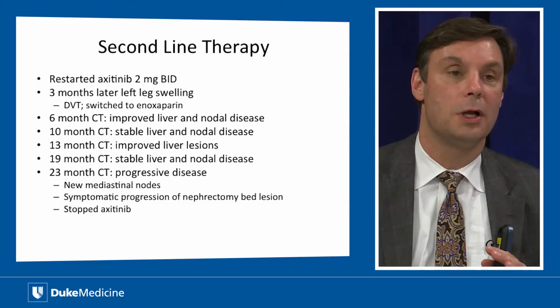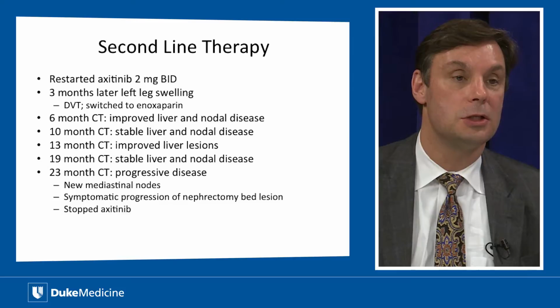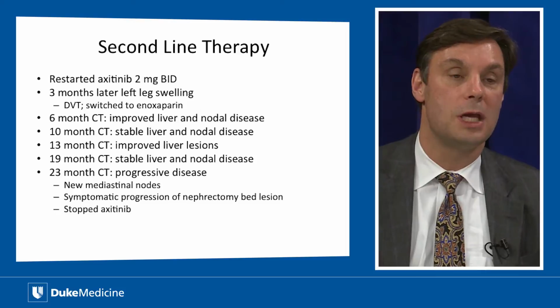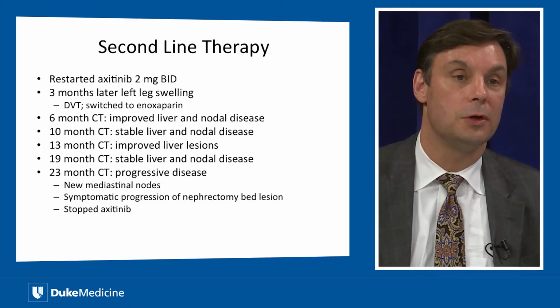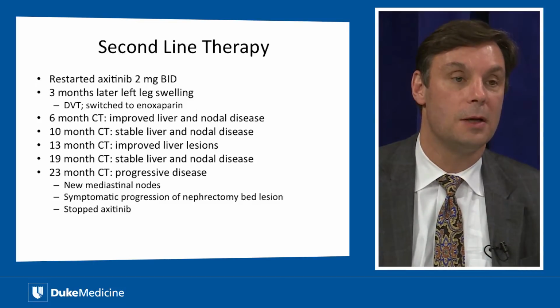We restarted her Inlyta and dose reduced her down to 2 milligrams twice a day, and she tolerated that much better and had some left leg swelling along the way, evident of some progression of DVT on her warfarin. So we switched her over to enoxaparin. She continued with evidence of disease response, either slight decreases or stable disease in notably the liver and nodal disease over a little over a year's period of time on this agent.